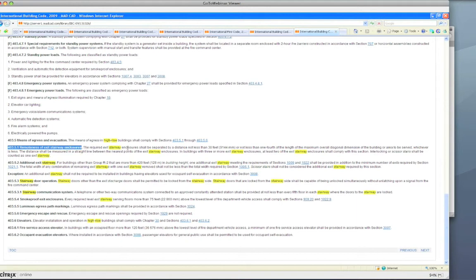Basically, it's telling us that the required exit enclosures shall be separated by a distance of not less than 30 feet or not less than 1/4 of the length of the maximum overall diagonal dimension. However, the important thing here is that the distance must be measured in a straight line between the nearest points of the exit stairway enclosure. So this is a remoteness requirement, not separation. We're not measuring from door to door or along the travel distance. We're measuring in a straight line between the nearest points of the enclosure. So this change is basically trying to ensure remoteness between enclosures in case of blasts to stairways where both stairways could get affected and made incapable of being used.